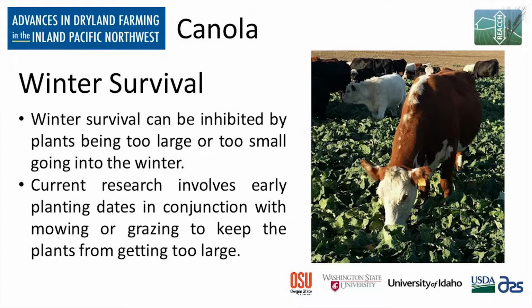Now plants that are too long can get their meristem up above the soil protection, and so as it freezes, they will actually die off, and you can lose your whole stand that way. WSU is currently experimenting with a few techniques to increase winter survival, which are fall grazing with cattle, or fall mowing, to see if you knock the plants down and keep them small, does it up your chances to survive the winter with canola.